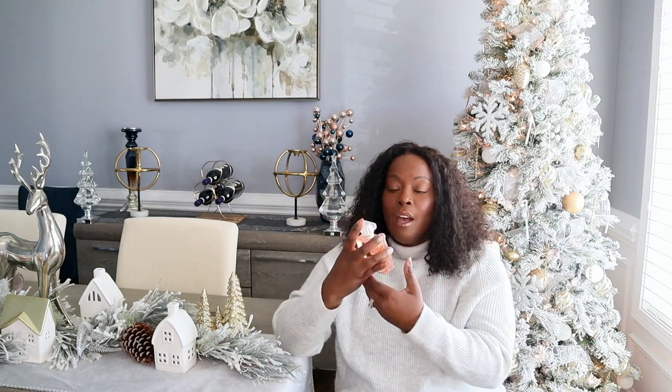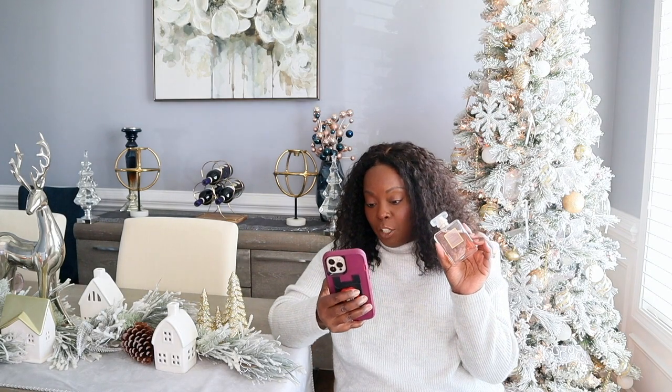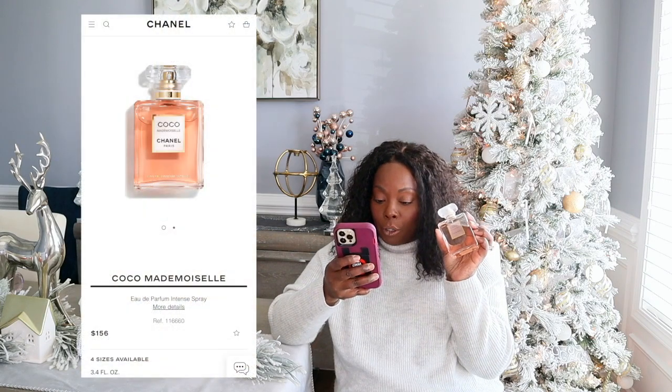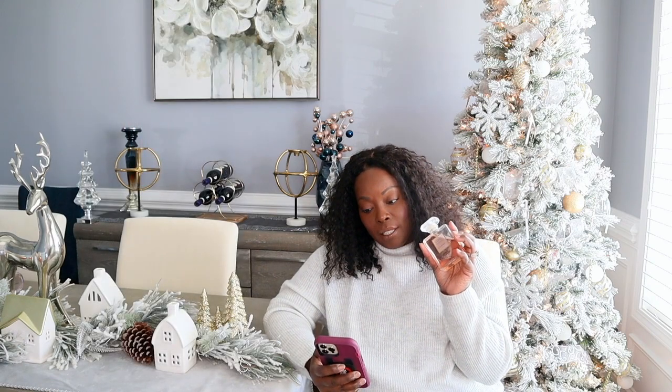So I like this one. It's the Coco Mademoiselle. It's more of an everyday fragrance. It's more of a lighter scent. It's not a hit you in the face like the Chanel No. 5. This is more wearable, like, every day I'm running errands type of situation. Again, I don't know the notes. Nothing changed. But for a 3.4 bottle, it retails for $156 on Chanel.com. I just noticed the price difference. I'm not gonna do anything about it, I'm just saying, I just noticed it.